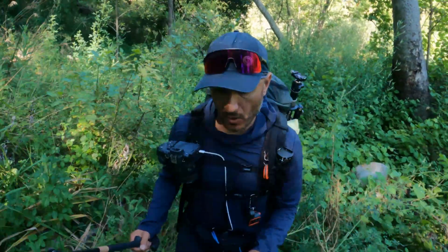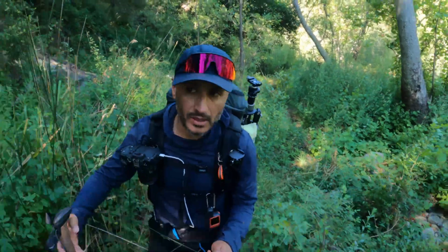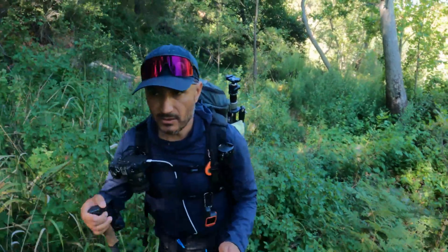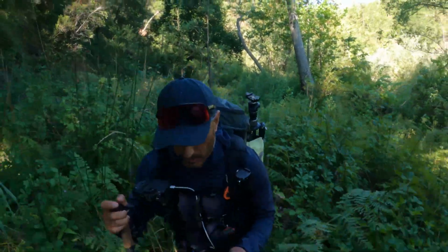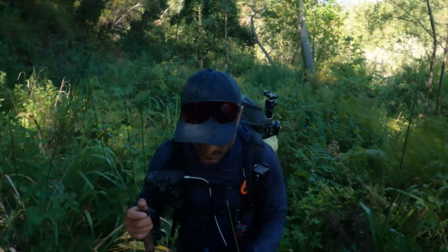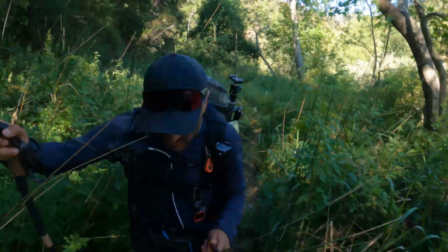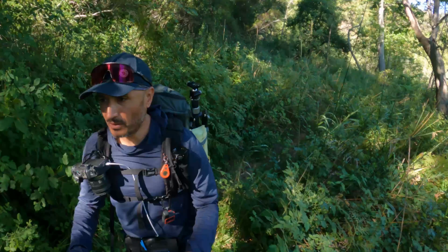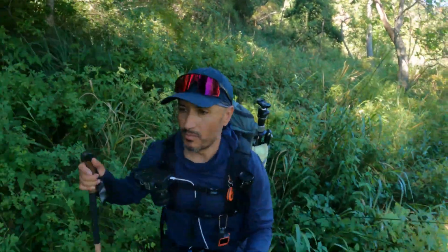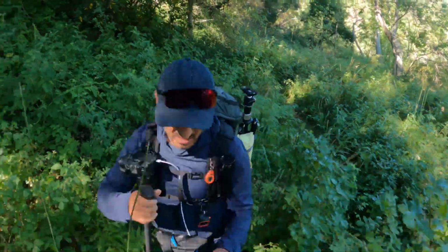I collected about 1 liter of water just in case I need it, but because I do have quite a bit of uphill to go right now, I think it's about 3 miles of uphill, so I will probably be using some more water than I did yesterday.